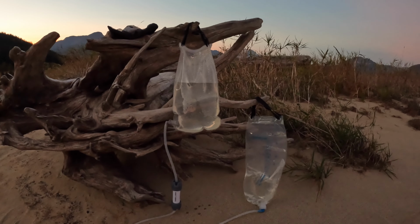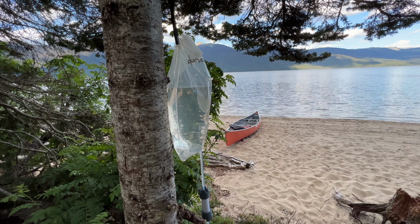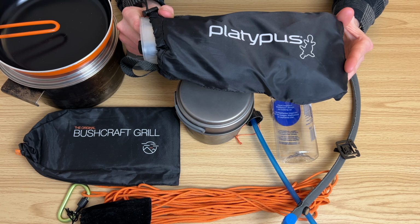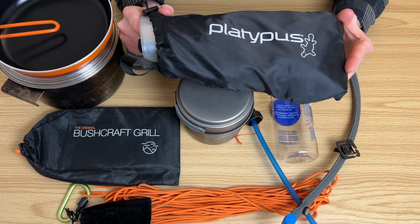It just means you've got to do less trips back and forth to the river and the lake, and it kind of does all the work for you. The other type of water filtration that I use is iodine tablets. I keep them stashed in the medical kit and my cook kit for quick access.